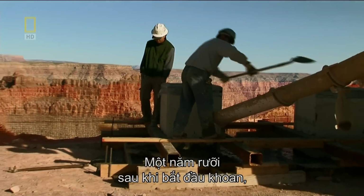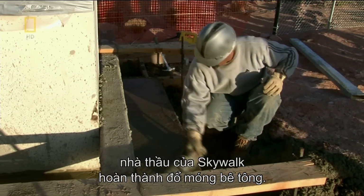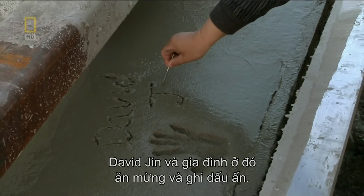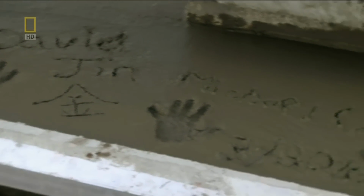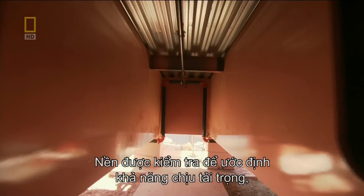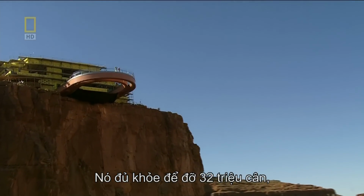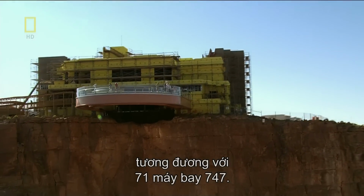A year and a half after drilling began at the location, Skywalk contractors finished pouring the concrete foundation. David Jin and his family are there to celebrate the moment and mark the spot. The foundation is tested to assess its ability to support the projected load, and it exceeds all expectations, measuring strong enough to support over 32 million kilograms, or the equivalent of 71 fully loaded 747s.